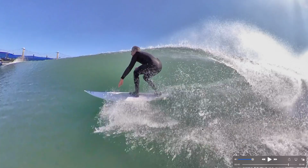So here's a great example, a barrel there at Kelly Slater's wave pool, right? This is a fast barrel. It looks super easy, and you always see videos of people getting barreled here and coming out of it. It's not. It's a very, very, very fast barrel.